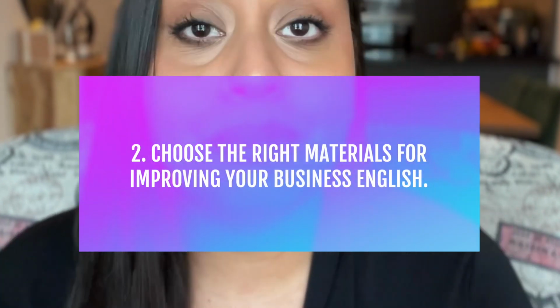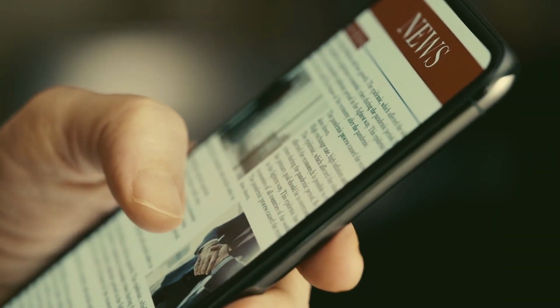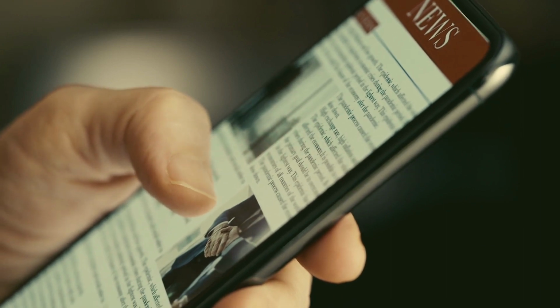Tip 2 is to choose the right materials for improving your business English. I recommend using authentic or real materials when you're studying business English because that way you can learn new vocabulary and new terminology about your industry. Using authentic materials will help you stay up to date with all of the changes in your industry.